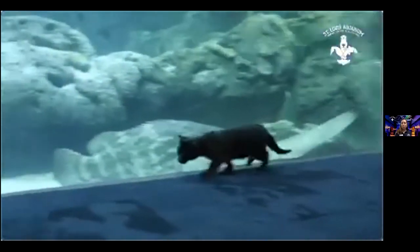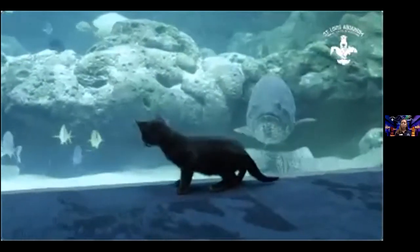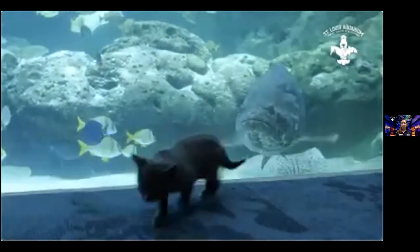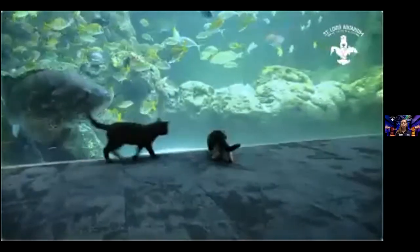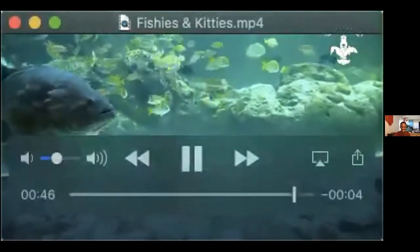This is my favorite part here. So our Goliath grouper very quickly woke up and discovered these kittens walking around in front of them, very intrigued. So cute. I love it.